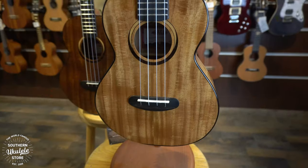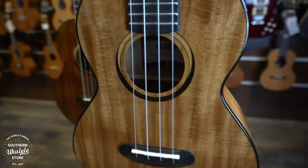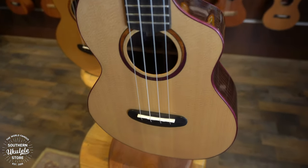At launch, the Contour Series comes in three flavors. You have an all solid mahogany model, an all solid acacia model, and a spruce and rosewood solid model with a Florentine style cutaway. We're going to look at the three of them today. I'm going to hear the tenors and the baritones.